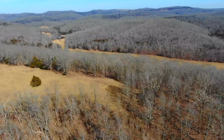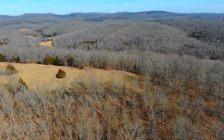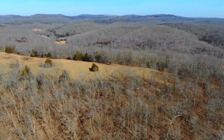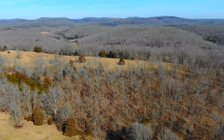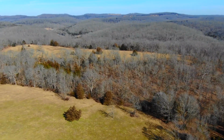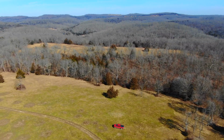Obviously the hunting, deer hunting and turkey hunting is just top notch. Very private, but I mean, you're only a couple hundred feet from power and phone. If you need that, it's available, so that's good to have. The mature timber is great. Harder and harder to find properties with mature timber, especially as timber prices have kind of spiked since Corona hit us.